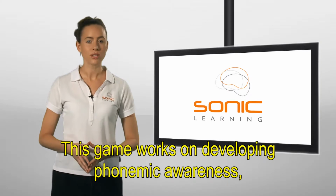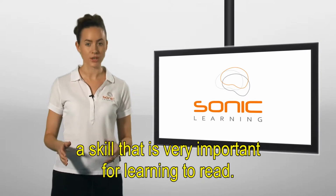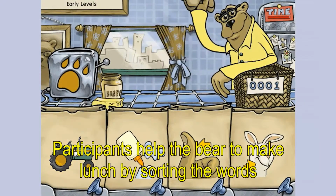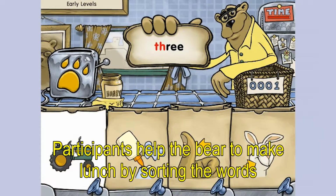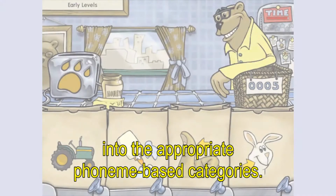This game works on developing phonemic awareness, a skill that is very important for learning to read. Participants help the bear to make lunch by sorting the words into the appropriate phoneme-based categories.